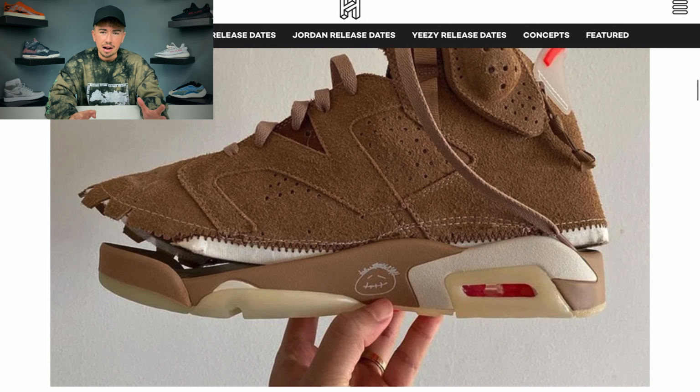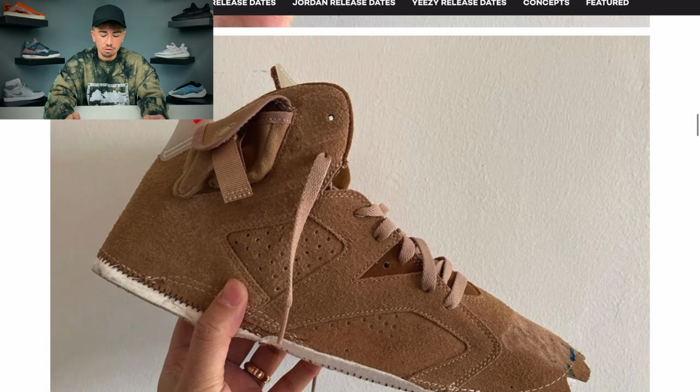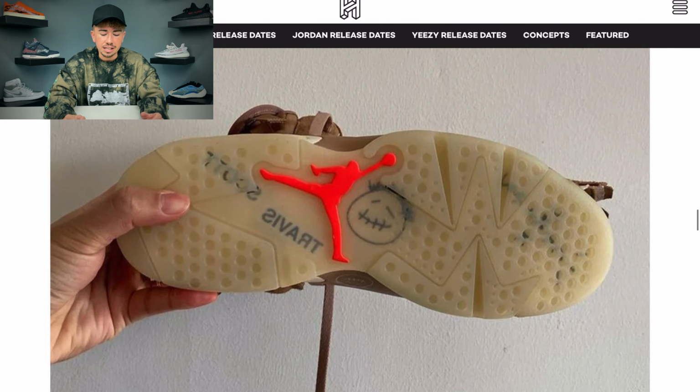There is kind of the Travis Scott logo, which is just that little head just drawn in with the weird mouth thing going on and the squiggly hair. But also at the underneath of the shoe, which I'll scroll down and show you, this is what I also found was pretty interesting. Underneath, Travis Scott, I think, is in reverse text on the semi-translucent outsole, and of course that same Travis Scott logo.